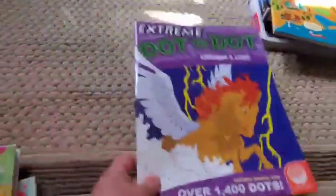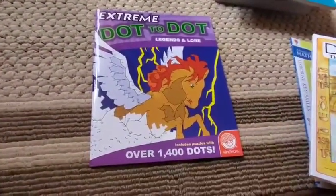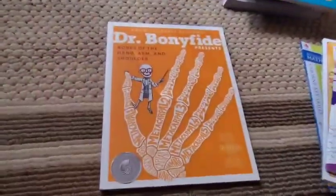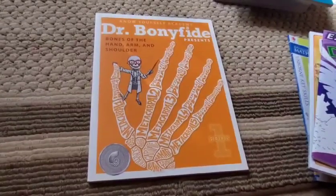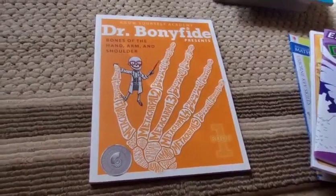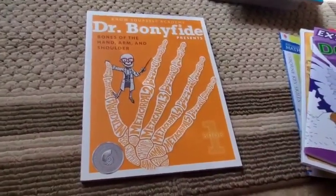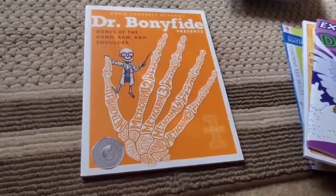And then I try and get one of these for them every year too to go through. This is the Extreme Dot to Dot Legends and Lores for her this year. Let's see what that is. And then I also picked up Dr. Bonafide Presents, and this one is the Bones of the Hand, Arm, and Shoulder. This is book 1, and I wasn't really sure what I was going to pick. I knew I wanted to get one of these books. I think there's 4. I wasn't sure to start her off at 1 or 4 or whichever.